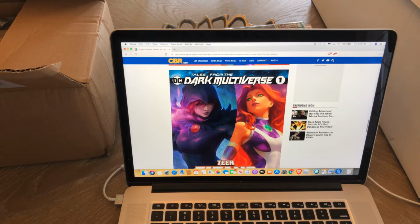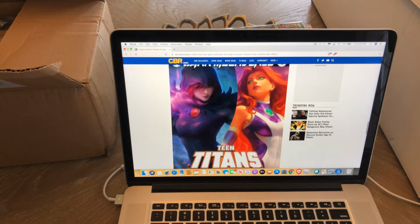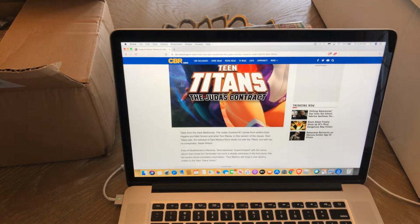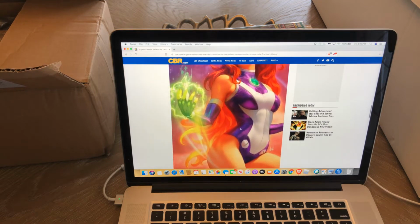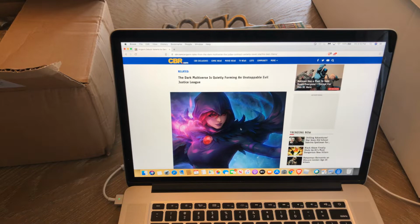So I think that will be what the regular trade dress cover looks like. And I don't know, that's probably going to be February. I did not see that on the January solicitations. So this is the Dark Multiverse, Tales from the Dark Multiverse, the Judas Contract. I believe that's going to be a February release. So yeah, it's good to know ahead of time. So he's got the artwork done already. Looks pretty nice. So let's jump into the unboxing.